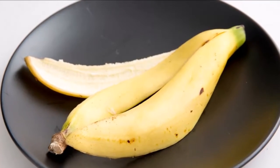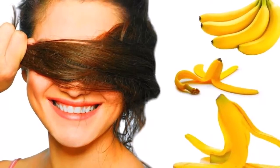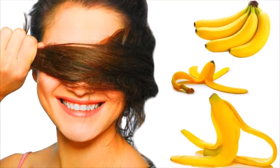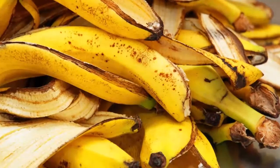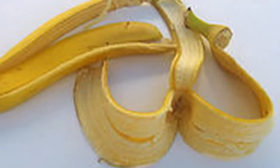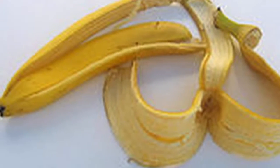Many people usually discard the ripe banana peel after eating it, but they do not realize that they are making a serious mistake, as they are wasting the medicinal properties of this peel. Here are some of the main uses of the banana peel for the well-being of our health. After reading this, think twice before throwing the shell back into the trash.